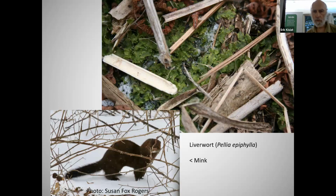So here's a couple of the interesting things that we've found. This was in probably Kearney Marsh West. It's a liverwort called Pellia. This mink was not photographed in the Meadowlands, but I did find mink sign one winter, and I'm not going to say where because I hope there are no fur trappers on the line right now, but I don't want to attract any of the wrong kind of attention to mink if there are some here.